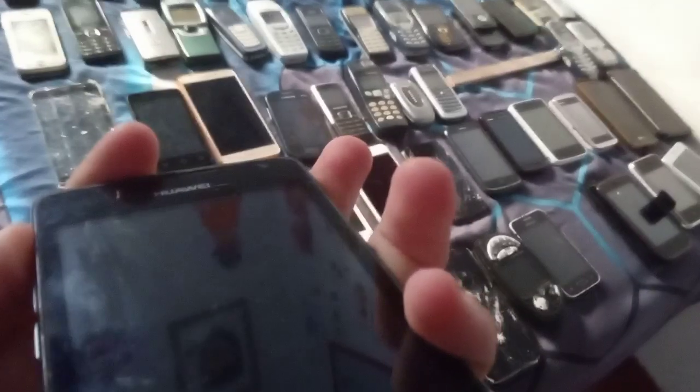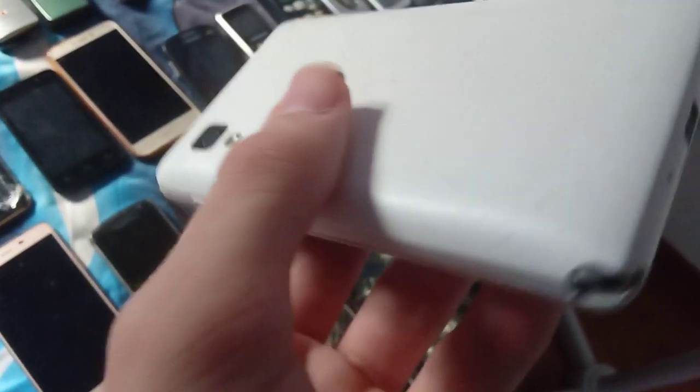Here's a Huawei Ascend Y530. This one works, I think. Nope, not dead. Here's a Ricoh Samsung. I got a case for it. Nothing special, nothing new with it other than I got this case here. Here's the i9 3G. Some of you may know that this is the bootleg of the iPhone 3G, untested. Here's an LG Optimus L4. This one, I don't know what's wrong with it, but it stopped working. Yeah, I think it's in a boot loop or something.